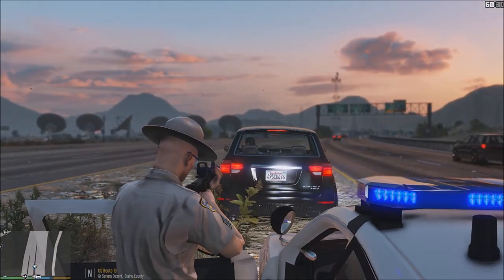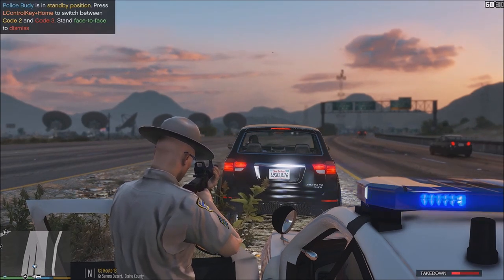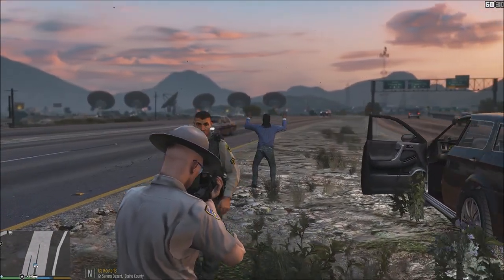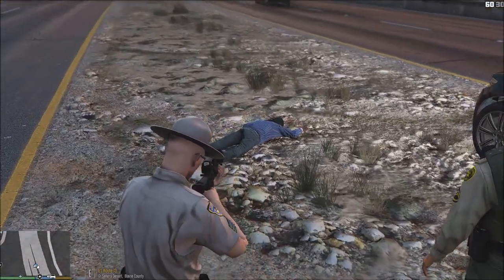Driver, this is San Andreas Highway Patrol. I need you to step out of the vehicle. Hands up. Stop. Police! Get down on the ground. No! You little shit. Down on the ground.